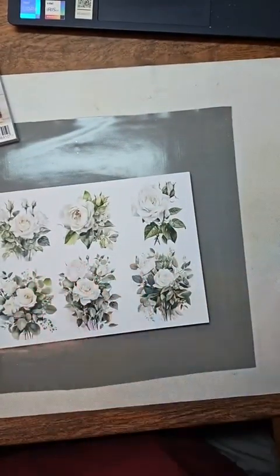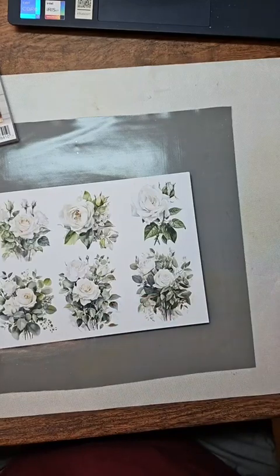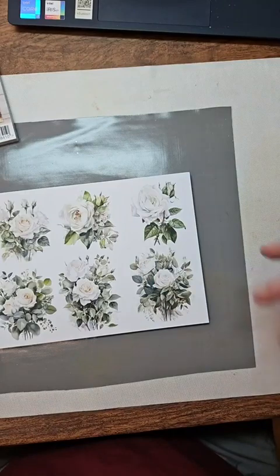Okay, so what's great about these is you get 4 sheets of each design so that you can fussy cut them, and then you could just fussy cut out like one element and create your own decoupages if you want to.